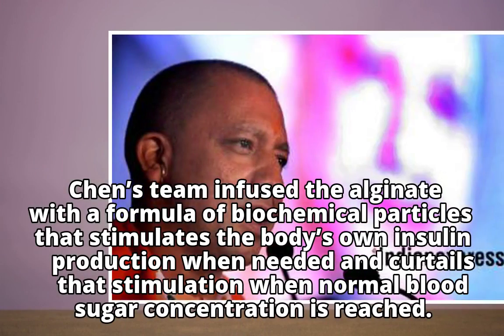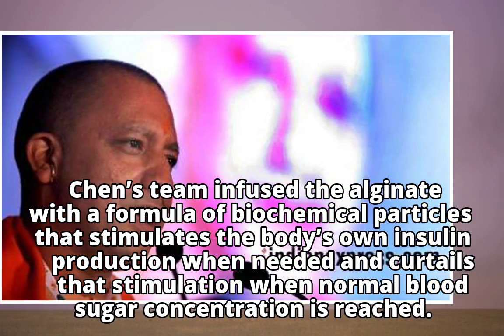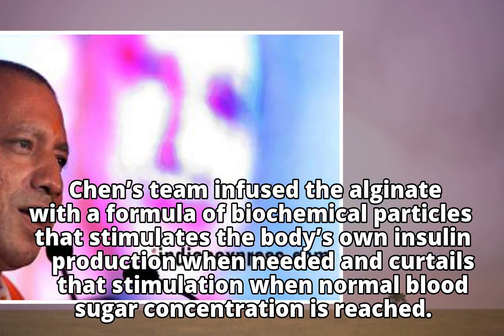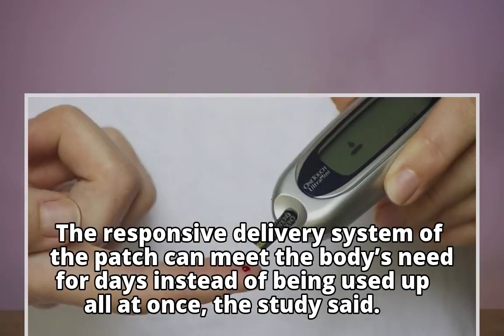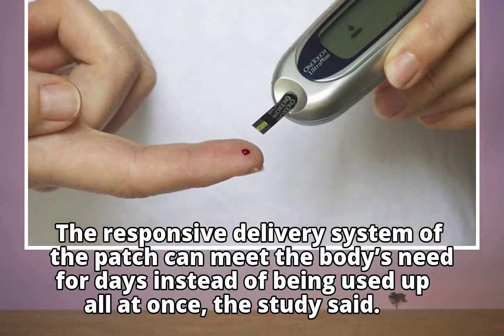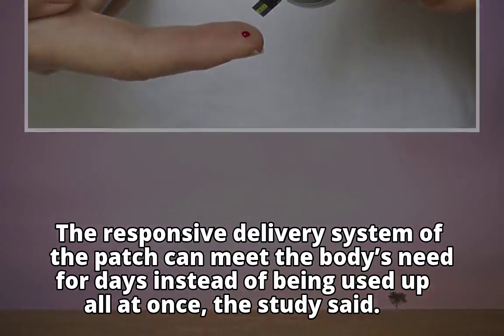Chen's team infused the alginate with a formula of biochemical particles that stimulates the body's own insulin production when needed and curtails that stimulation when normal blood sugar concentration is reached. The responsive delivery system of the patch can meet the body's need for days instead of being used up all at once, the study said.